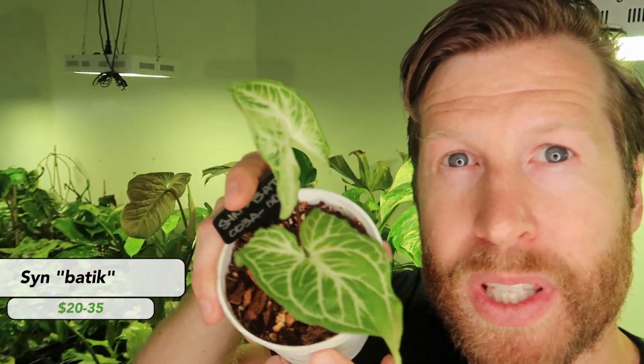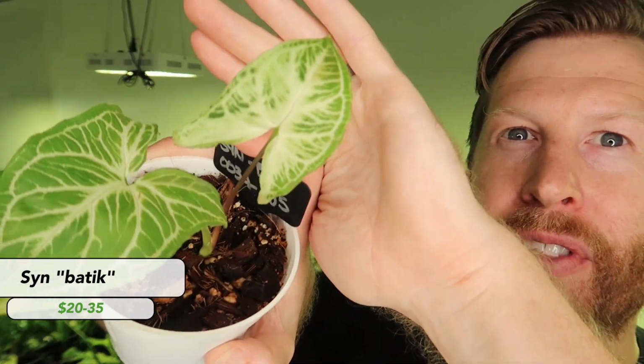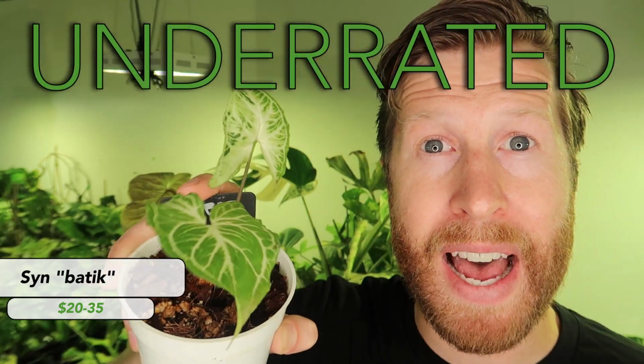I think this plant is really pretty for what you get. Bang for your buck, these are like 20, 30 bucks, something like that. And I just love the patterning on them. They grow very fast. The Syngonium Batik, completely underrated.